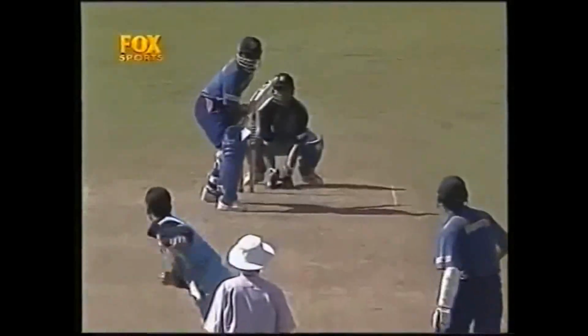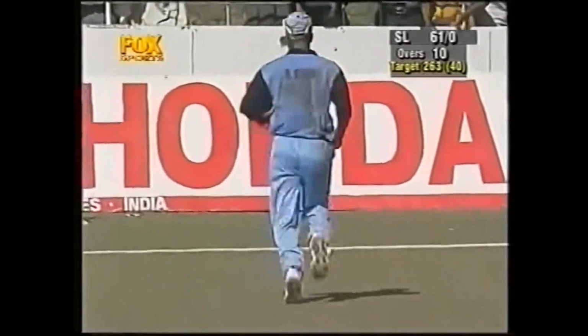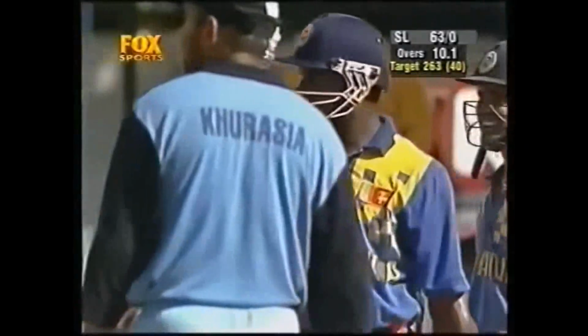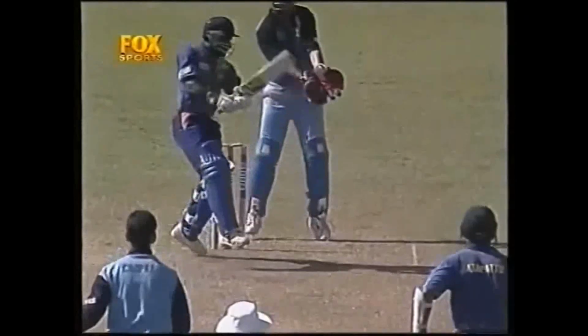Chopra to Jayasurya, cuts away. Oh, and another misfield. Well, this is bad news. India, I've got to say, have not been that good in the field today. It might just be a little bit damp out there, but this should have been stopped. Well, this is a sloppy effort. Anil Kumble is the culprit here. It's 50 for Jayasurya.